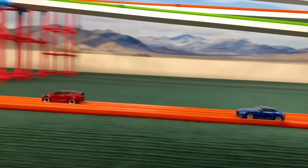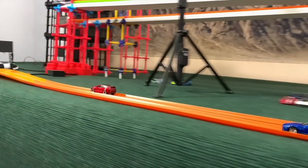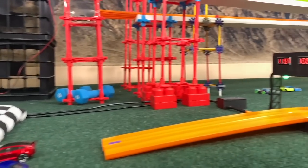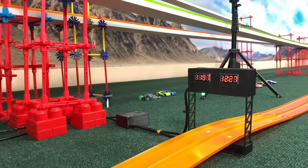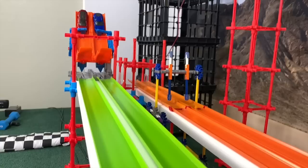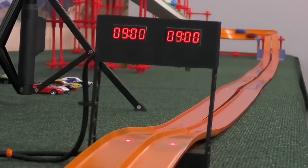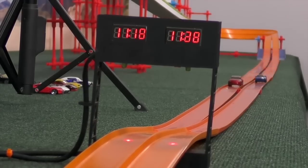Can we get any look from the other vehicle behind? No! And Tesla will roll across pretty easily. Jaguar, no speed there at the end, and 11.97 for Tesla. We're down into the 11s. And Tesla might be a team to look out for later in this race.